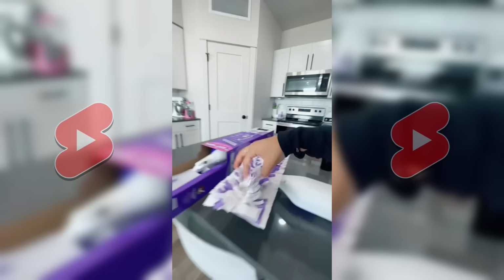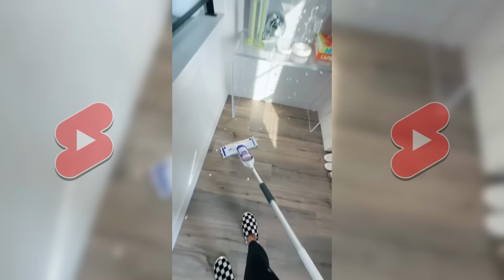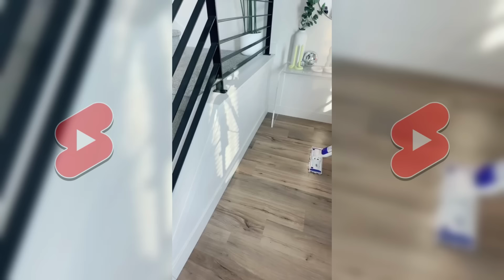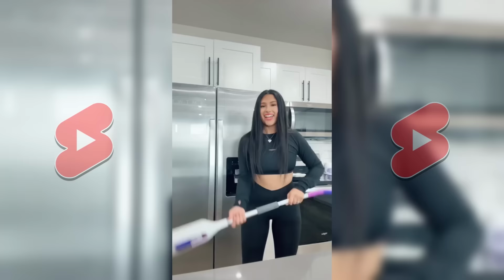This is what the pad looks like. It's giving mop without the bucket. I like it because it's easier to carry around and so much faster to deep clean my floors now. I'm gonna finish mopping and then show you how much it picks up. And this is how much it picks up. I am very embarrassed. This is your sign to get a Swiffer power mop.